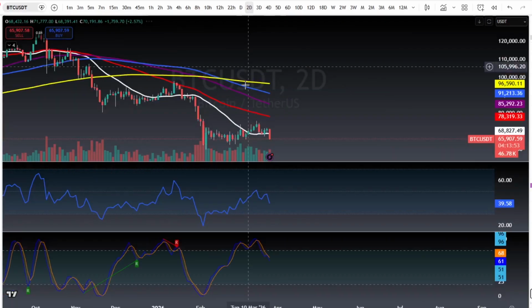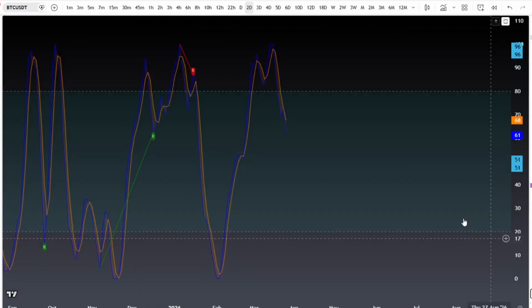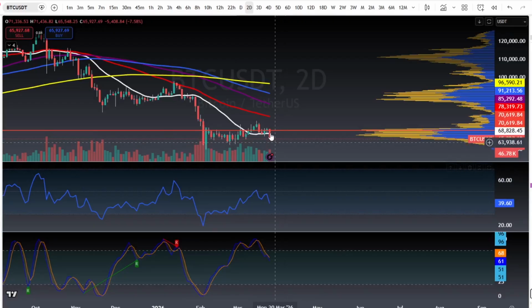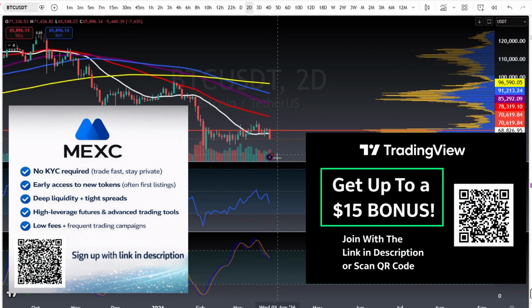We head over to the 2-day chart. This is where I have the bear flag. Now, if we zoom into the stochastics, yesterday it looked like we wanted to come up, but look how we just ended up rolling over. So this is showing me we're probably going to have more downside. We're losing the 21 moving average here, and this candle closes in the next 4 hours and 13 minutes. And this is a red engulfing candle.